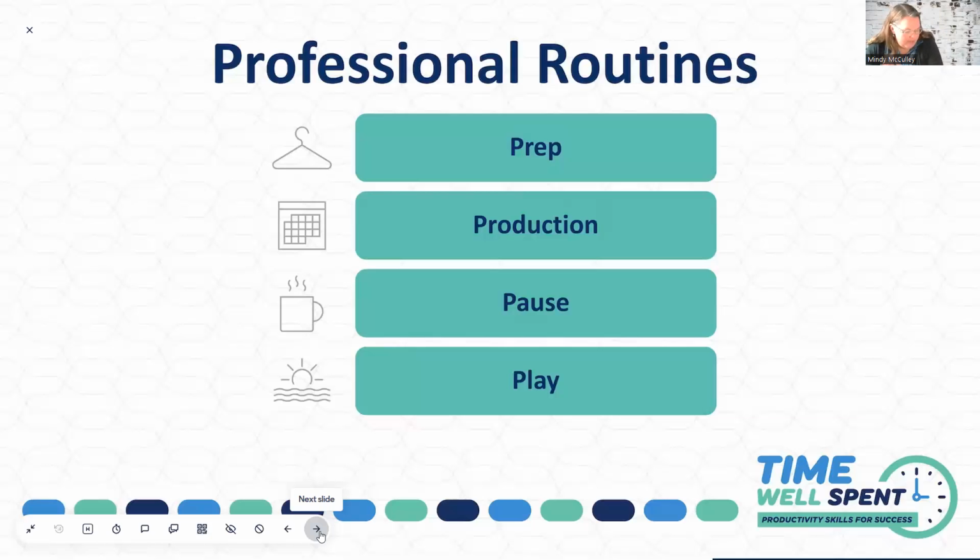Let's see what else. And then we have those pause routines. I talked a little bit about, if you need to take a break, if you need to get some exercise in, this would be one of those pause routines. If you need to take a break to walk around the building, plan that in, and sometimes you can even put it on your calendar. Say at 11 o'clock today, I'm going to take a break, and for 10 minutes, I'm going to walk around the building. That way you are protecting that time, and you know it's going to happen. And it might help you to be more focused if you do that on a regular basis.